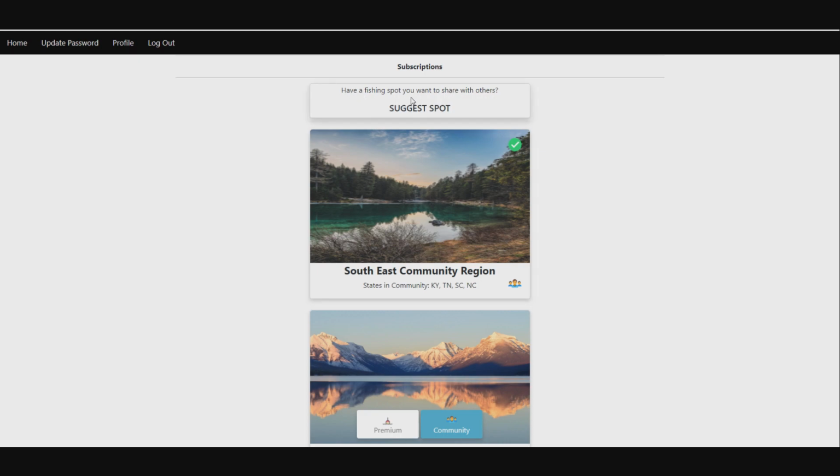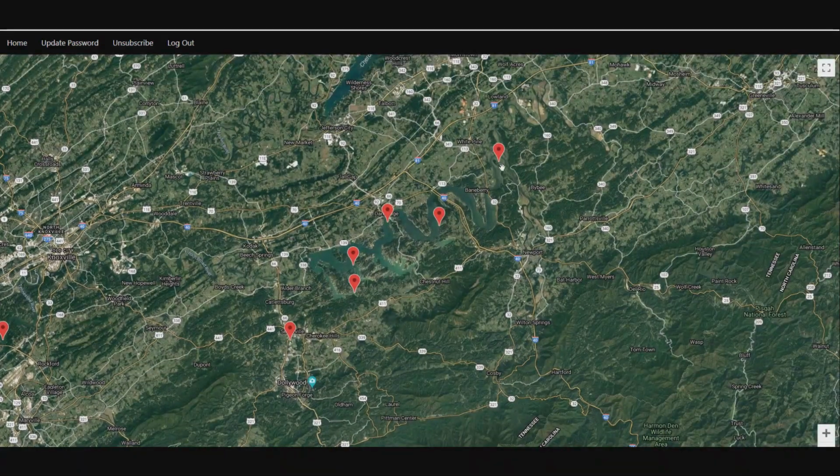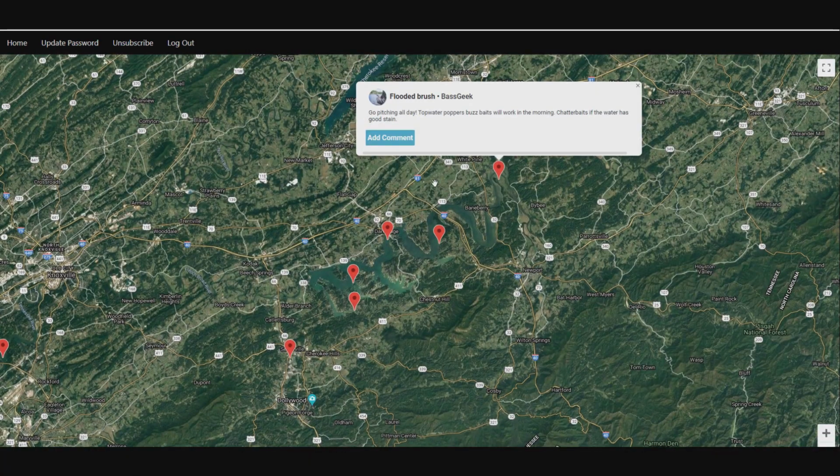If you're going to drop a waypoint, you're gonna go to suggest spot. If you're gonna look for spots, you're gonna actually click on the community. So remember, Southeast Community Region is where I reside. Now we can see here is Douglas, for example. So I can come in here and I can check out Douglas.